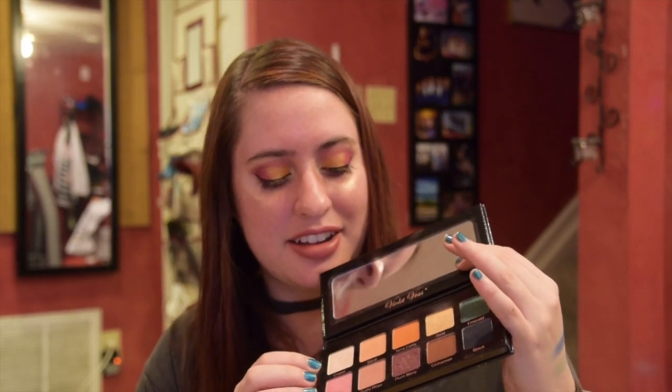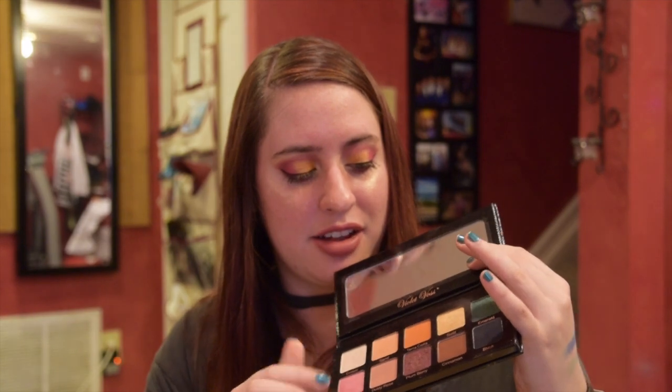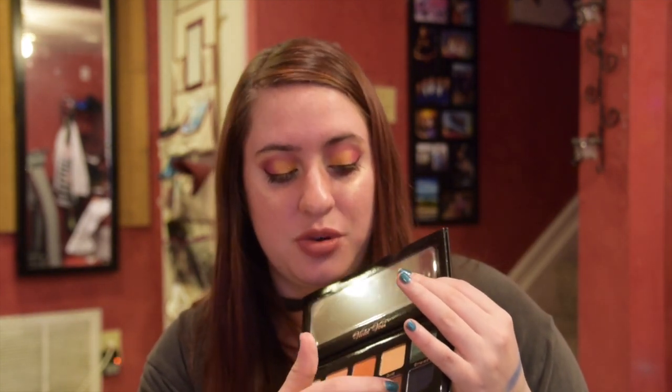I put that as the brow bone highlight color. And this is the lid color or the gold. And then sometimes I'll do like an emerald eyeliner, or sometimes I'll put the black on the outer corner. So I do use all of the colors in here, but it just tends to be the same look over and over again. So, I mean, that's pretty fair.